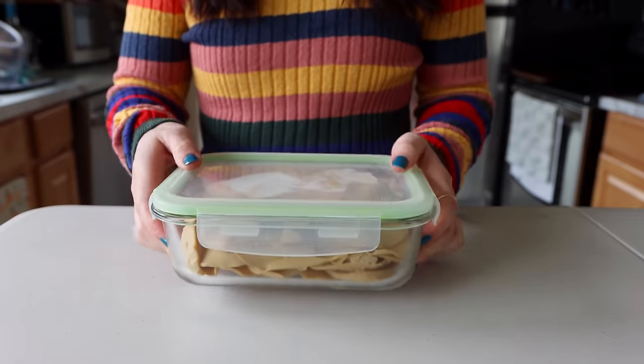How can we make it chocolatey? I want to add a little chocolate in there. By adding chocolate. Let's do that.